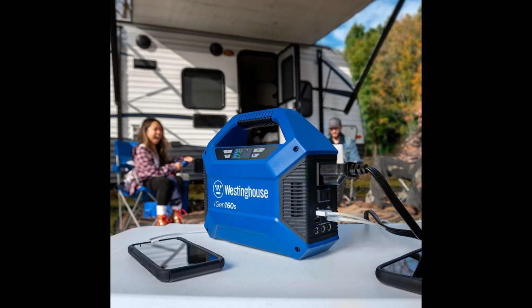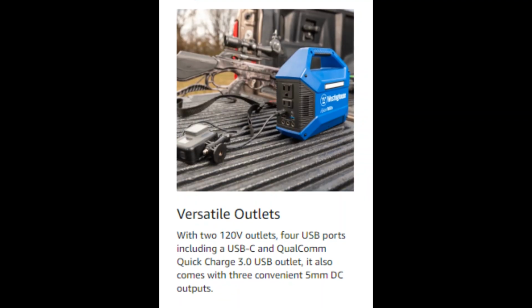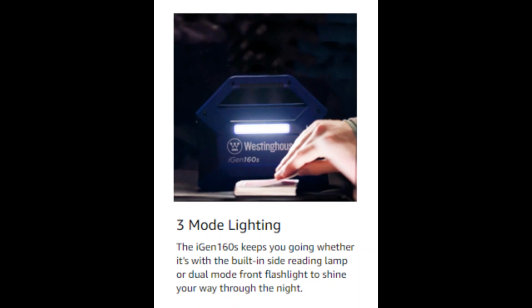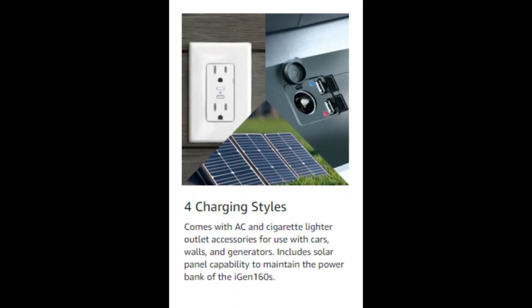At 3.75 pounds, the iGen 160S is lighter than a full 36 ounces Yeti Rambler and smaller than a lunchbox, backpack-ready mini generator with a convenient carrying handle and built-in flashlight and reading lights, perfect compact charging station for camping and other outdoor activities. Charges to 80% in less than 6 hours using a household outlet or in less than 7 hours in the car or with a solar panel, panel not included.